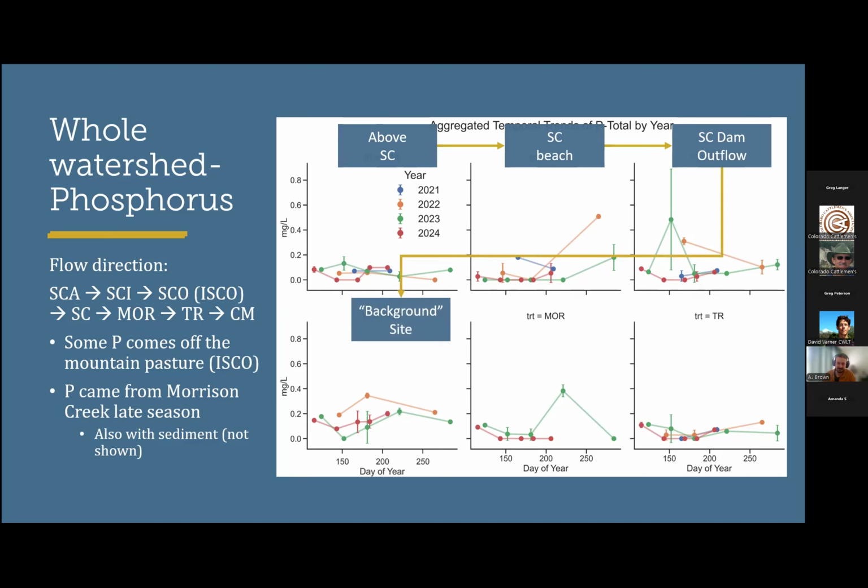Once again, there's lots of rocks touched by this water. And then Morrison Creek, it has a spike later on in the season. I don't know what exactly causes that influx, but once again, the fire. This phosphorus was tied with total suspended solids. And so this phosphorus likes to attach to the soil, and the fire caused a lot of erosion. So that's what our theory is there.